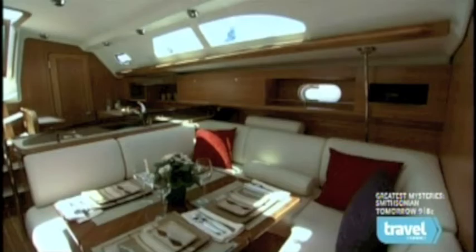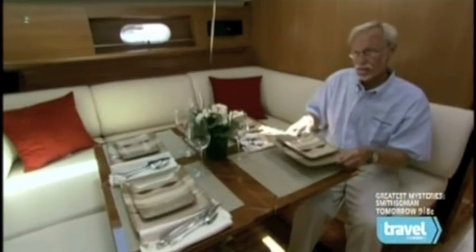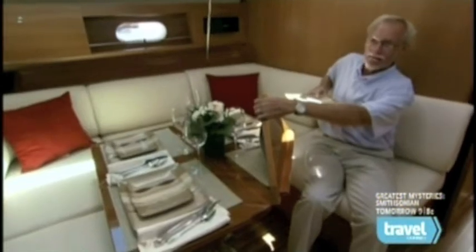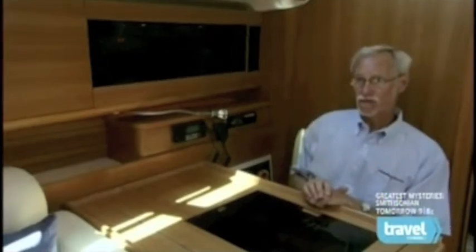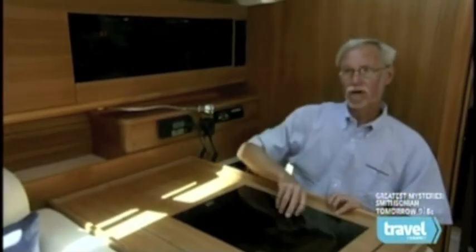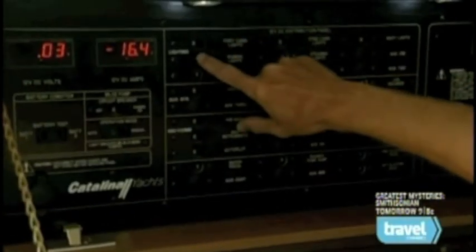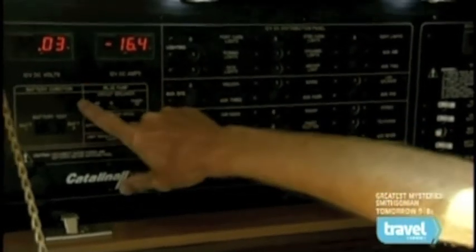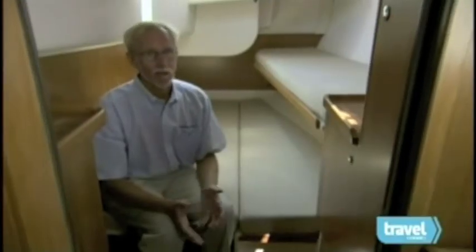The table has 4 leaves and each corner of the table folds up so that when it's folded, it's half the size it is when it's open. Aft on the starboard side is a navigation desk. It has storage below and a laptop bin above. There's also an electrical panel above that, which has monitors in it for how much battery power is being used at any one time.